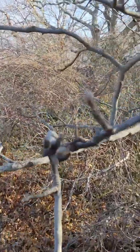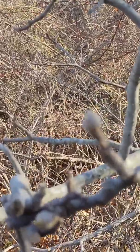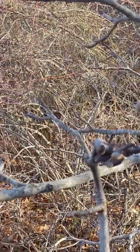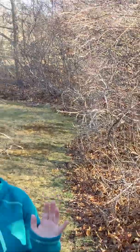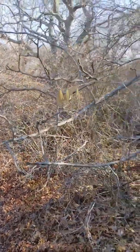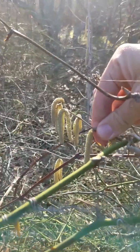Oh, so these woody little buds at the end of this. Yeah, so mockernut has really stout twigs, which helps you notice it too. These are just getting a little bit bigger every week as the temperatures warm up and the day length gets longer. And behind you, we could take a look at some hazelnut. Oh. So that's these little catkins that we can see. Yeah, those are the male flowers.